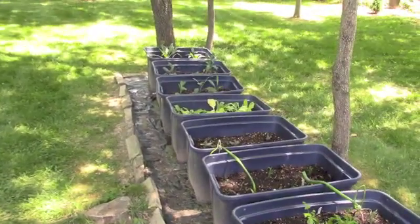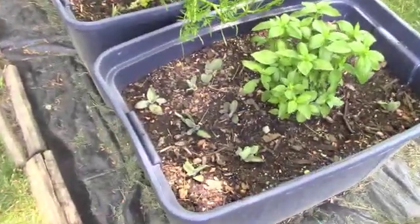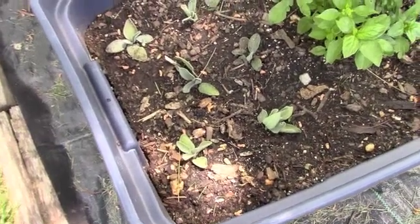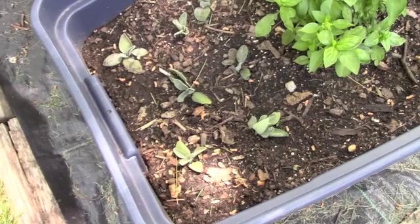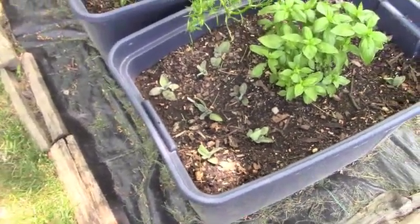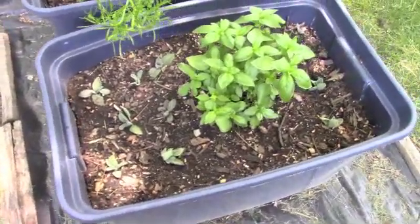As you can see, they're in a lot of shade. But I bought some fresh herbs from Whole Foods, and I just popped those little segments down into the soil. We'll see if any of them root. Sometimes I have luck doing that. I'll buy it in the produce section, and it's almost like buying cuttings for a very cheap price.